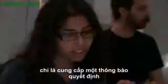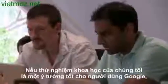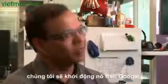Ultimately, the goal of the search eval analyst team is to provide an informed, data-driven decision and present an unbiased view. If not approved, the team will understand what's happening. If our scientific testing says this is a good idea for Google users, we will launch it on Google.